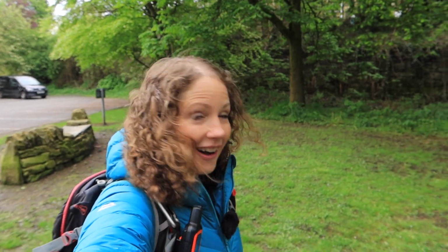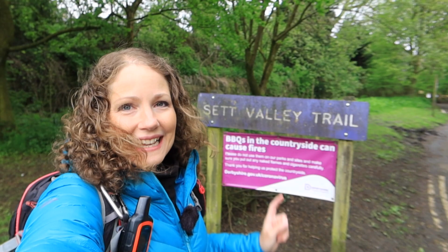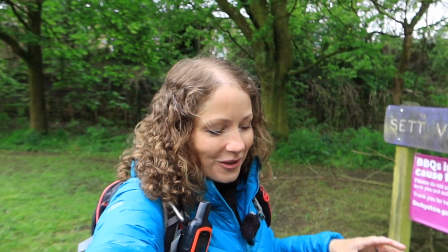I am going along somewhere called the Sett Valley Trail, and it is a 2.5 mile route from here in Hayfield all the way over to New Mills. And this is a lovely accessible walk. It's perfect for walkers, cyclists and horse riders alike.